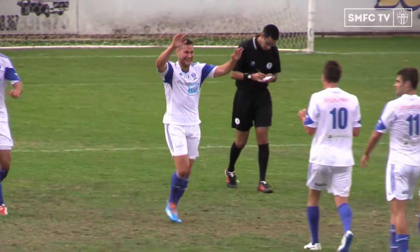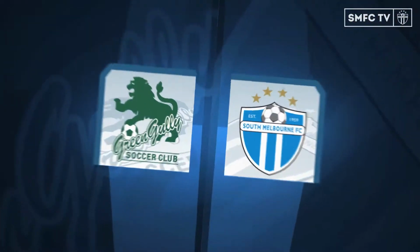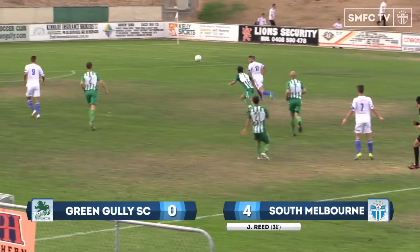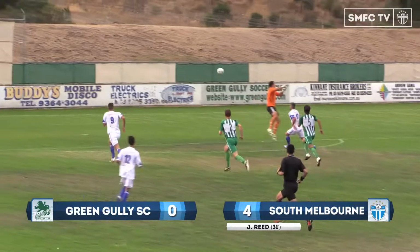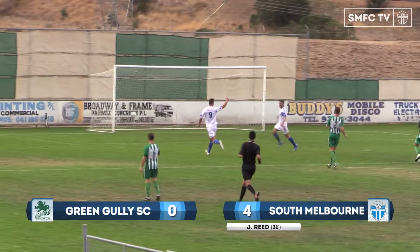This is about the best half an hour of football we've seen from them. 4-0. Incredible. I don't think anybody could have predicted this, John. Well, this is obviously the goal of the game so far, David, as we see Epifano. That is a peach of a through ball to Reed. Gonzalez comes out, and that just gives Reed the easy opportunity just to dink it over the advancing keeper and into the empty net.